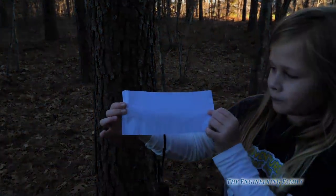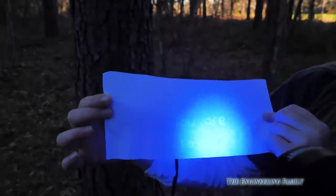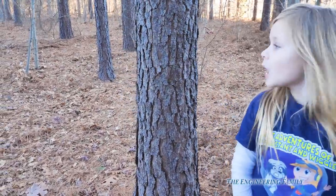Let me make it really dark on the camera so they can see it too. You see it, people at home? It says, assistant, you are close. Close to what? The treasure? Well, it looks like we have a long ways to go, though.